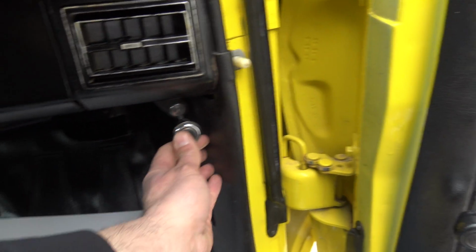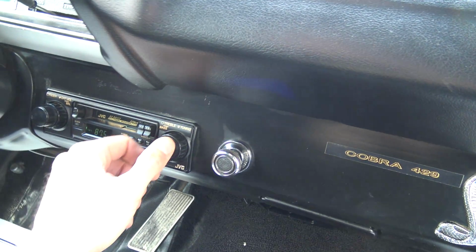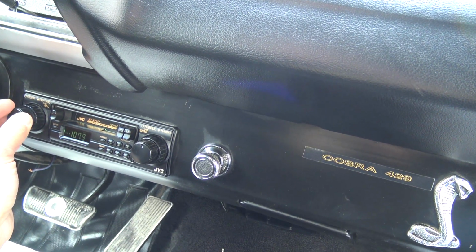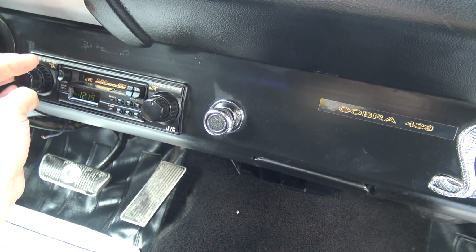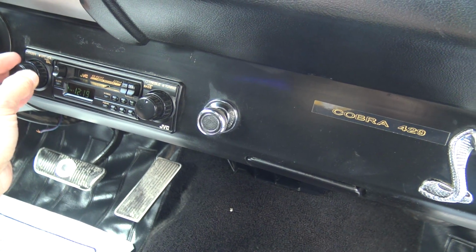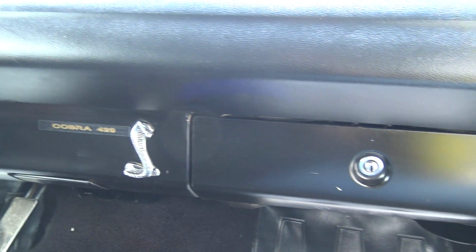It's got the Astro ventilation here. That works and is free. Carpet's in excellent shape. It's got an AM/FM JVC cassette. Nice sound system. So we got a nice antenna, nice sound system. Our dash itself is in great shape.